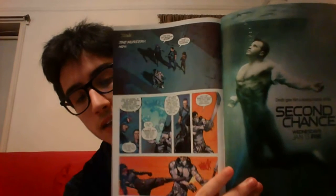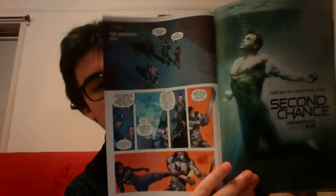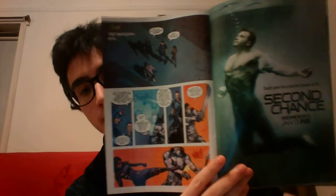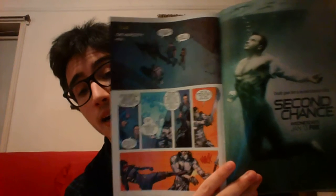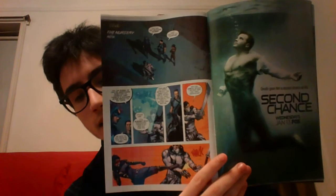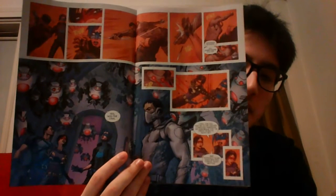Then we cut to the present at the nursery, where we left off last issue, with Dick Grayson, Cass Kane, and Harper Row all in the nursery, where Mom is planning to nuke the facility and all of her children in it. And also orphan David Kane, Cassie's father, is there. And they get into a big fight because, despite Mother planning to blow everything up, David Kane is loyal to her for whatever reason.